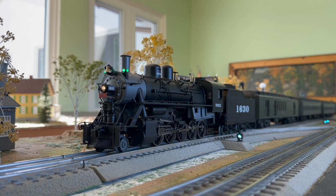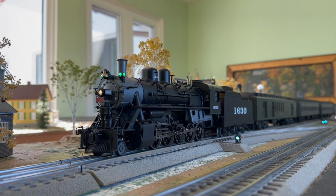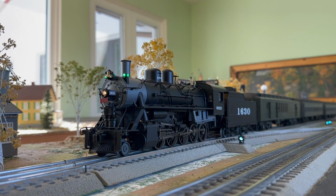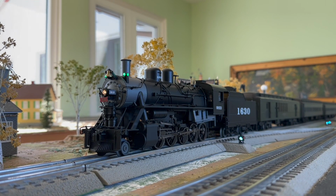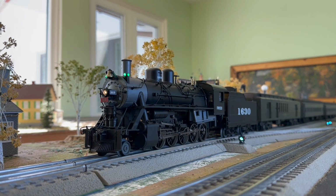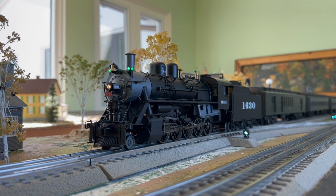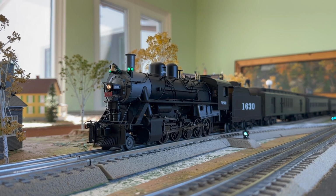Engine to dispatcher. Ears up, the crew's on board. Are we clear? Over. Please hold at your location. Out. Better tend that fire while we're waiting. It's gonna be a hard pull ahead. Air test is good. Ready to pull. Switcher says we've got one off and three on at the head end.